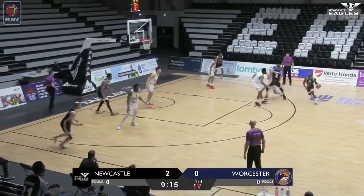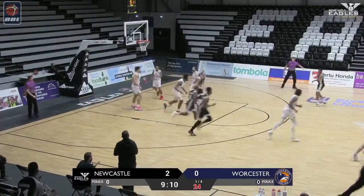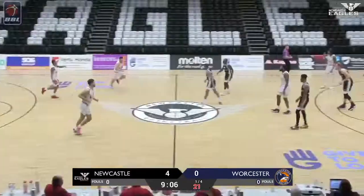Yeah, I think that's going to be an interesting matchup tonight. I noticed that they've chosen Justin Gordon to mark Jordan Williams. Williams really did have a good game here before Christmas.